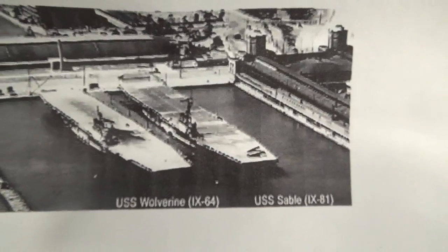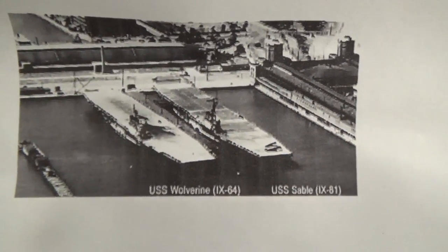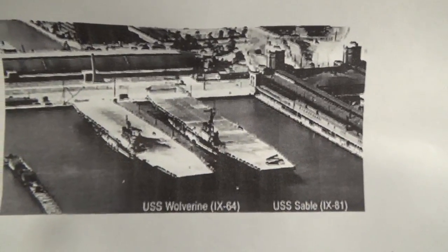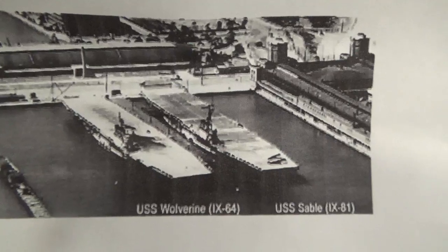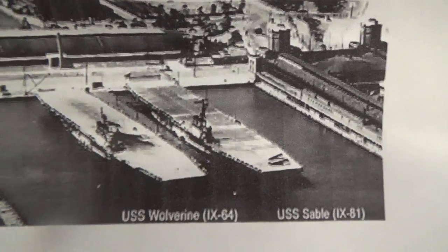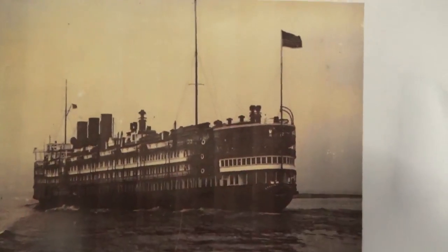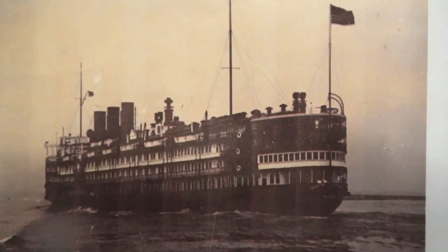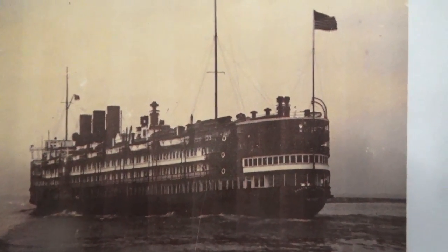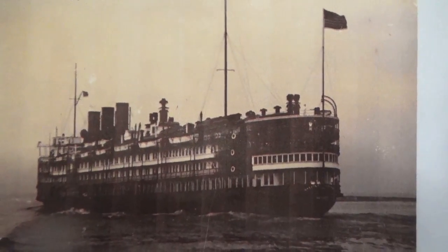But let's talk about the first lives of each of these vessels when they were passenger liners here on the Great Lakes. USS Sable on the right was constructed from this monstrosity, the Greater Buffalo. Now this was known as the Majestic of the Great Lakes because of her sheer size and her carrying ability.